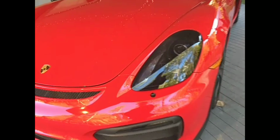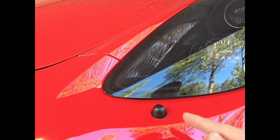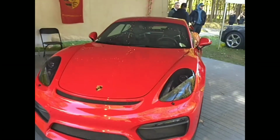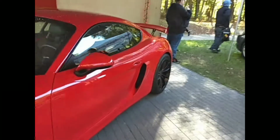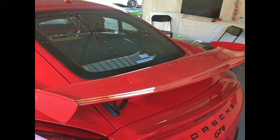You'll notice over here, it's kind of weird. Yeah, you see this? That washes the headlights. It's very interesting. It's got a few modifications to it. It's pretty nice. And of course, just look at the wing. Oh, the wing is pretty big.